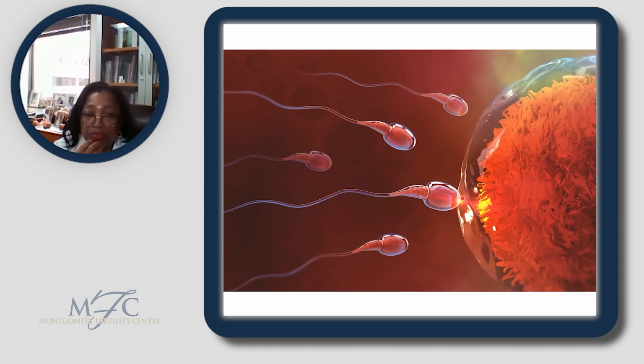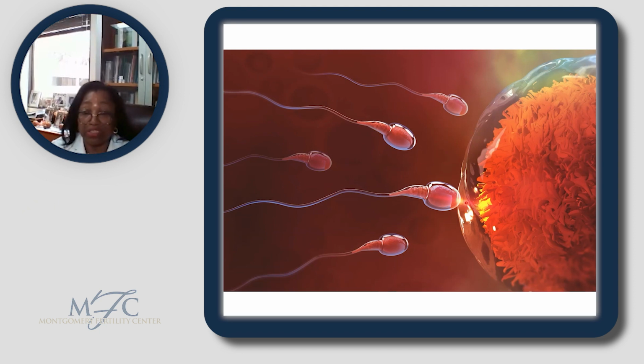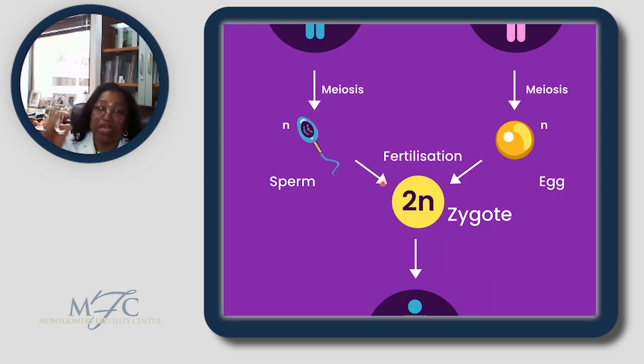Now, once one sperm penetrates this surface layer, there is a reaction by the egg called the cortical reaction that hardens the surface of the egg and prevents other sperm from getting in. Now, once we have the egg and the sperm, we're going to talk about fertilizing them, mixing the DNA up. Understand the sperm and the egg each contain half the genetic material of a full-grown individual. It's when the egg and the sperm meet that you form a fully formed individual that has the full complement of DNA, 46 chromosomes.